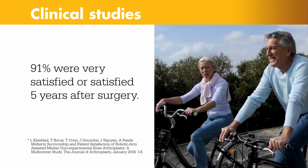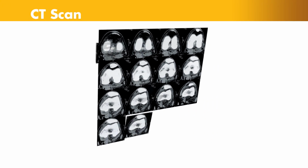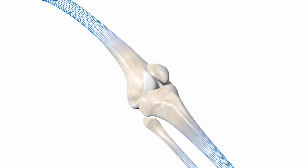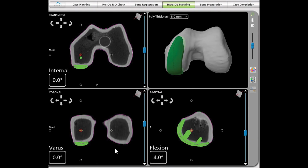Let's take a look at how the technology works. It begins with a CT scan of the knee joint. A CT scan is a series of X-rays taken at different angles that can help surgeons see things that they can't typically see with an X-ray alone. The CT scan data is used to generate a 3D virtual model of the patient's unique anatomy. This virtual model is loaded into the Mako system software and is used to create the personalized preoperative plan.